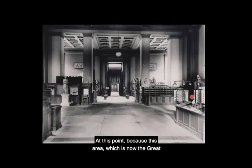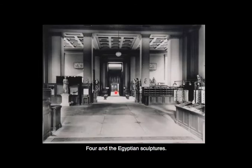At this point, because this area, which is now the Great Court, was the British Library, there would have been no public access through this door, and instead you would have gone straight into the galleries using what is now the cloakroom corridor, which takes you through to room 4 and the Egyptian sculptures.